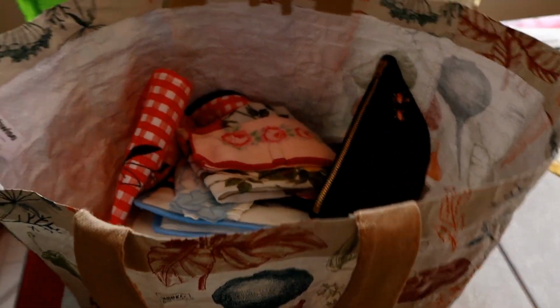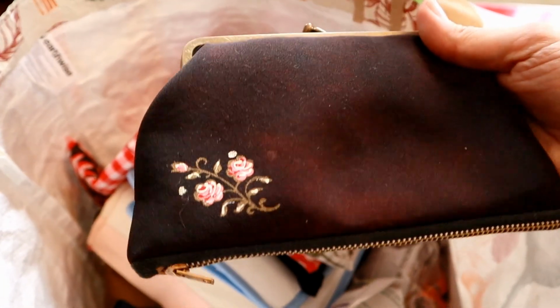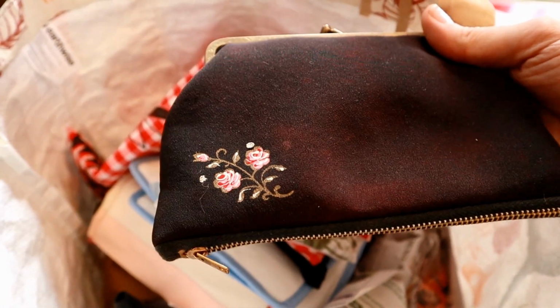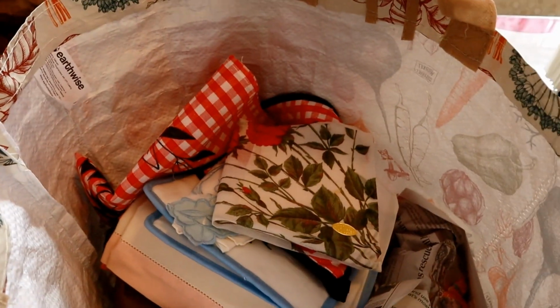You know, inflation and everything over the years. Let me put the overhead light on. The lighting's kind of iffy. We're getting a lot of sunlight, but then I'm also seeing a lot of shadows on the video. This is a little coin purse type of thing with flowers on it. A lot of the prices were really reasonable.